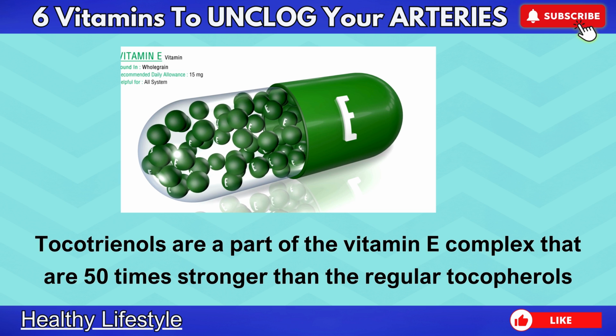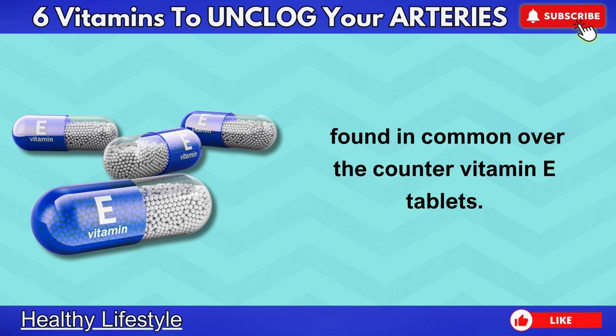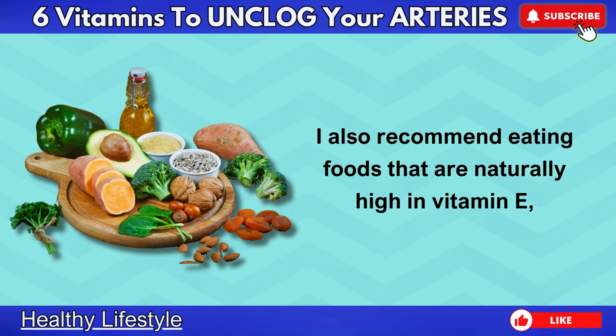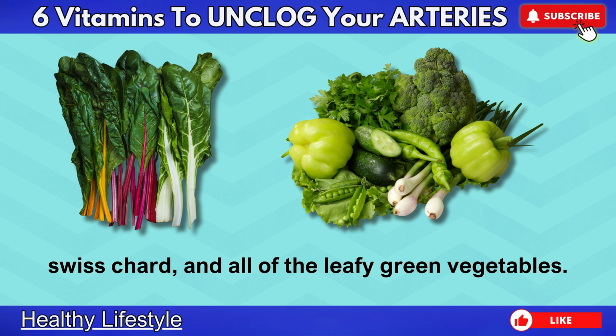Tocotrienols are a part of the vitamin E complex that are 50 times stronger than the regular tocopherols found in common over-the-counter vitamin E tablets. These tocotrienols are incredible for reducing inflammation in your body and helping to break down the fibrous scar tissue that could be making your arteries thicker and more narrow. I also recommend eating foods that are naturally high in vitamin E, like sunflower seeds, hazelnuts, avocados, Swiss chard, and all of the leafy green vegetables.